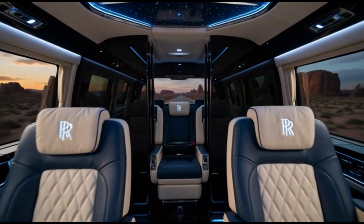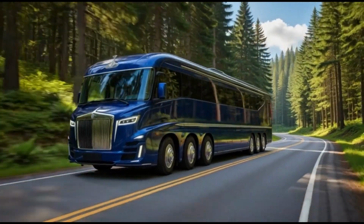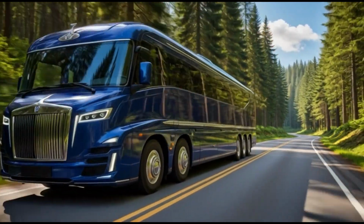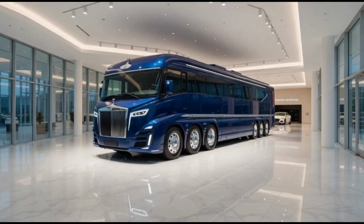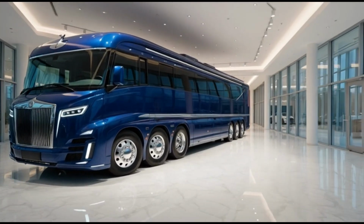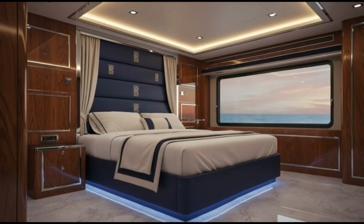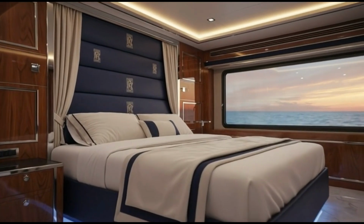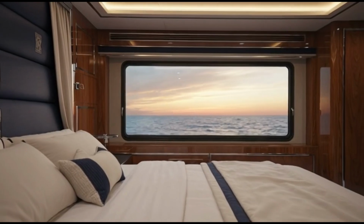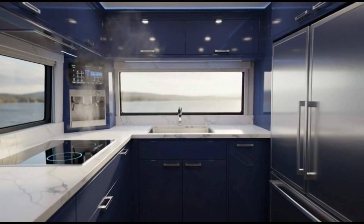Right off the bat, the exterior commands attention. Finished in a deep metallic royal blue with a mirror gloss shine, the paint throws back reflections like polished glass. It doesn't just look expensive, it feels exclusive. Up front, the signature tall vertical chrome grille with an illuminated surround instantly signals pure Rolls-Royce heritage. Clean, regal, unmistakable. The extended limousine-style body stretches across 6 axles, giving it a long, dominant stance that owns every lane it enters.